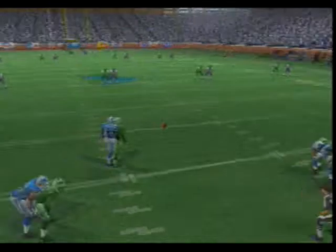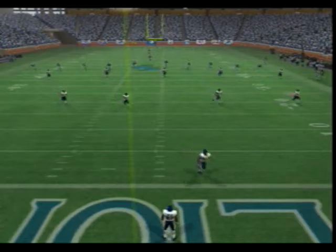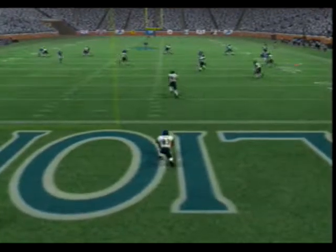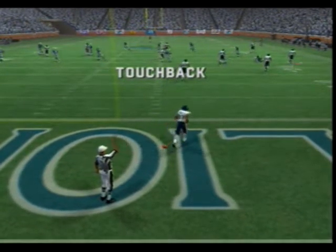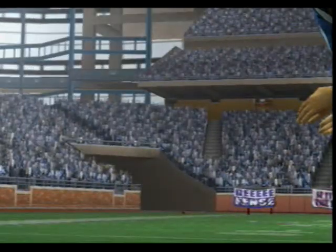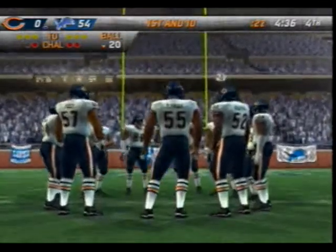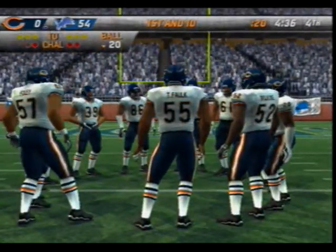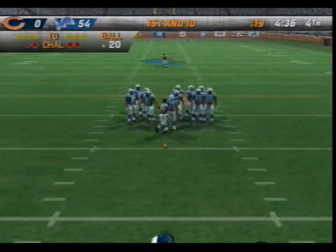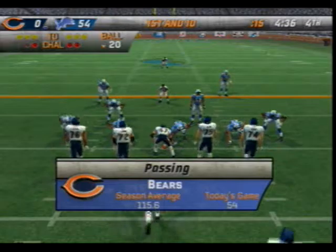Detroit is lined up with the kickoff. Chapman back deep to return. Booming kick downfield. This one is taken by Chapman. Ball on their own 20-yard line.